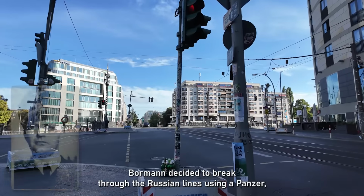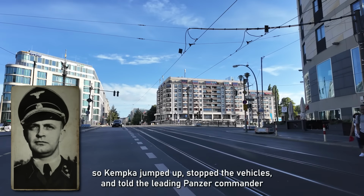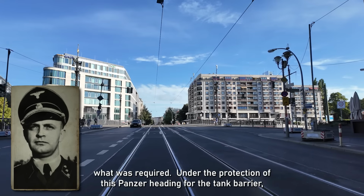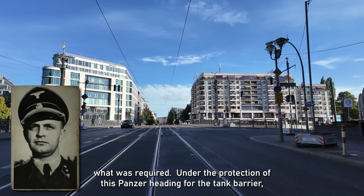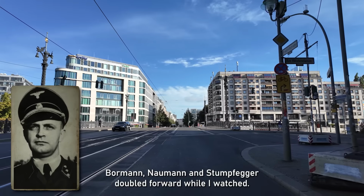Bormann decided to break through the Russian lines using a panzer, so Kempka jumped up, stopped the vehicles and told the leading panzer commander what was required. Under the protection of this panzer, heading for the tank barrier, Bormann, Naumann and Stumpfegger doubled forward while I watched.